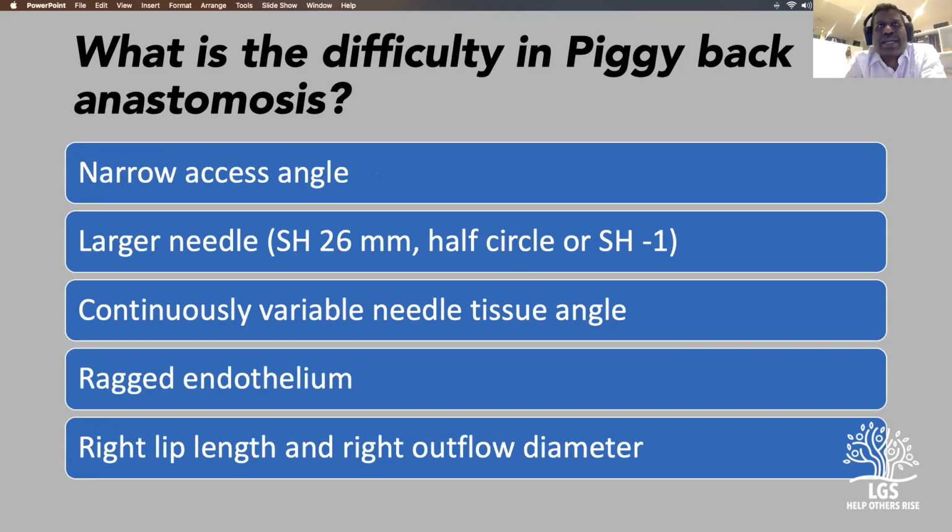Now, a classical piggyback anastomosis is one of the most difficult technical issues in a DDLT. It's because of the narrow axis angle, which we'll discuss subsequently. We have to use a larger needle. Some of them use, in big people, an SH needle, 26 mm, half circle, or an SH1, which is 22 mm, which is our standard needle. The piggyback needs a continually variable needle tissue angle.